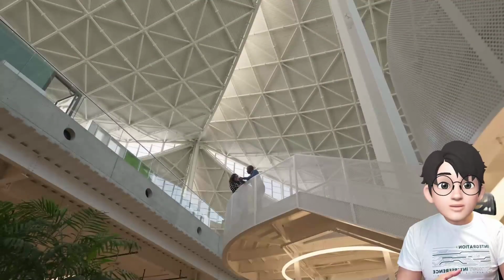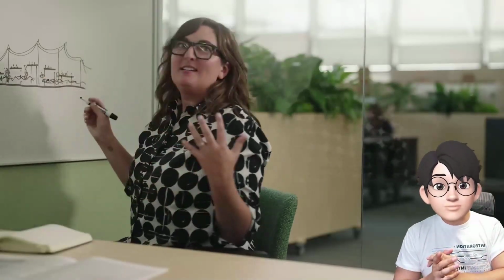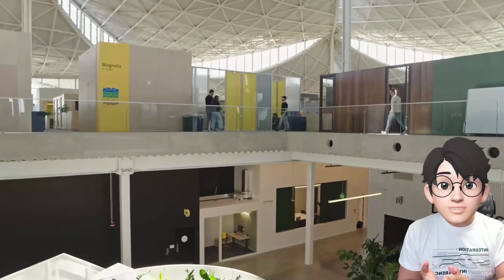sustainable energy. I mentioned that the roof is powered by solar energy, right? The entire campus runs only on electricity. Combined with nearby wind farms, they say it receives 90% of its power from carbon-free energy sources.